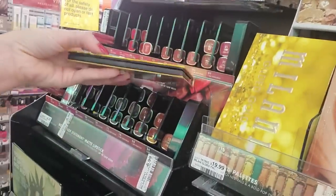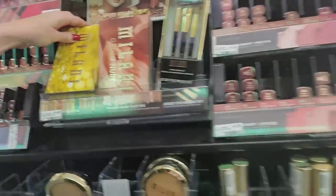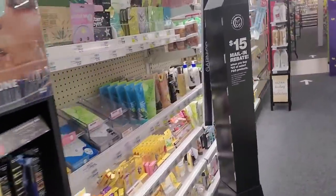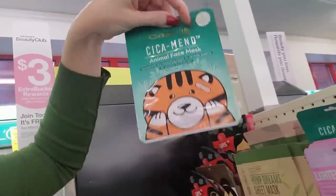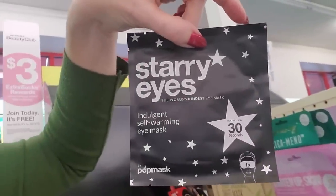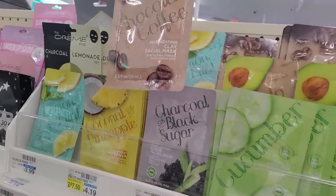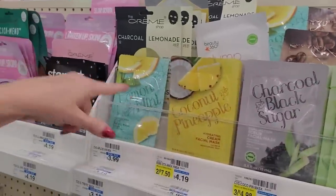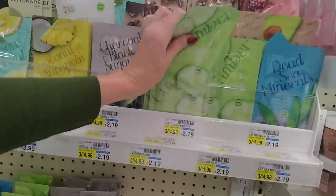Okay. Over here we have some makeup. Ooh, Gilded Gold. I bet that's pretty. What does this look like? They won't let you see. Well, from the outside it looks pretty. You can get lipsticks. Ooh, Velvet Merlot. That's a pretty color. I love their selection of face masks. You can find animal face mask, starry eyes, the world's kindest eye mask, indulgent self-warming eye mask, coconut and pineapple face mask, chocolate and coffee, avocado and oatmeal, cucumber, lemon and mint. We have cucumber. I don't think this goes here. It actually goes up here.